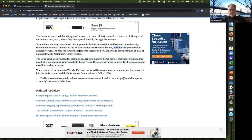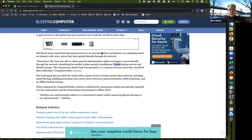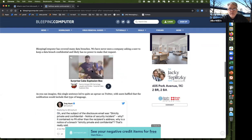The ransomware attack itself was executed on 17 January and saw more than 200 gig of data exfiltrated. So yeah, they targeted the backup servers and encrypted the backups apparently as well. So that's not cool. That's not how backups are supposed to work. Backups are supposed to be your get out of jail card, so you don't have to pay $2 million.